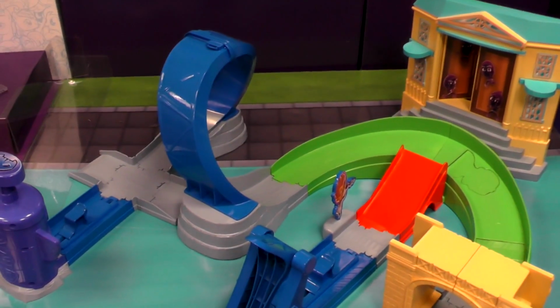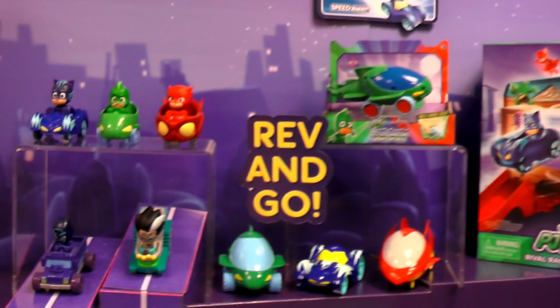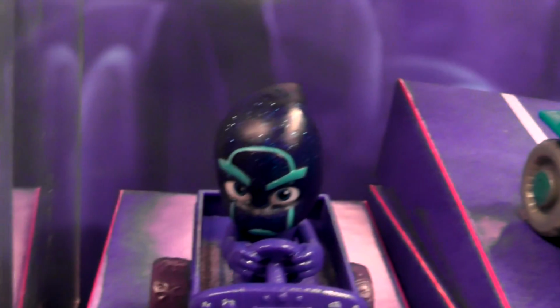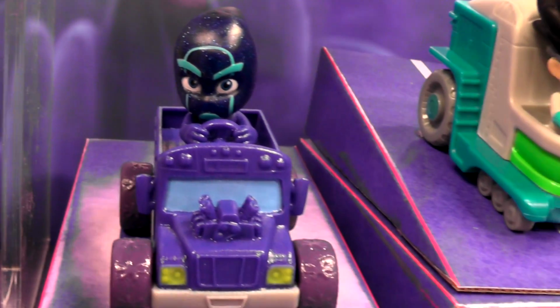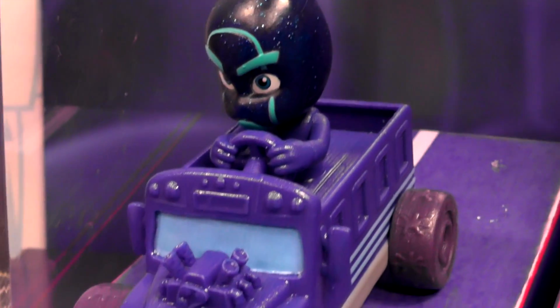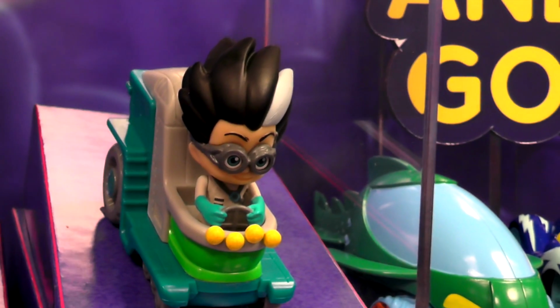We also have some excitement throughout the vehicle line. We have some new characters, Night Ninja as well as Romeo, in the miniature vehicles. You can see that there's lots of detail even at this lower price point, so we're really excited about both of those characters, and it'll allow kids to play out again the hero versus villain play.